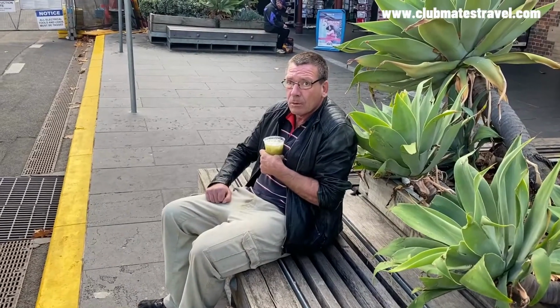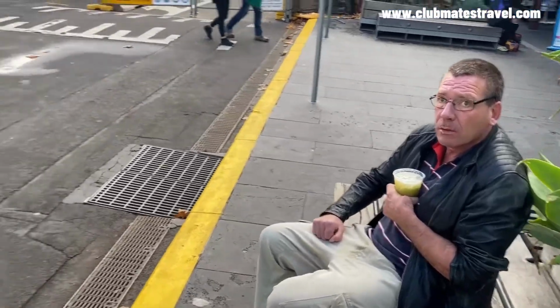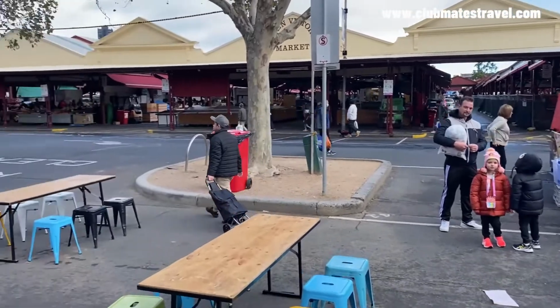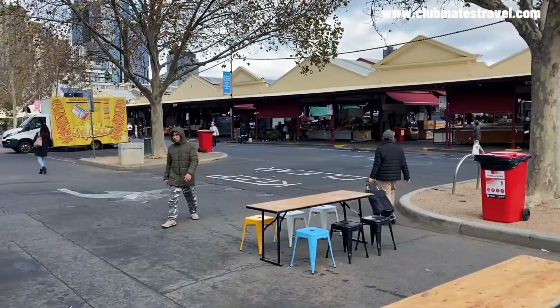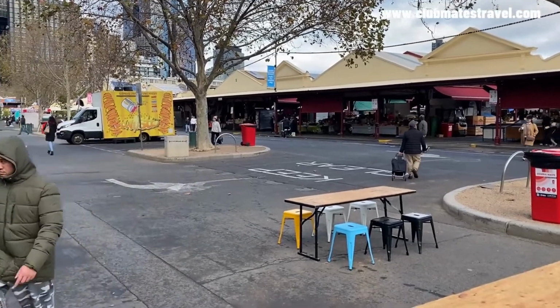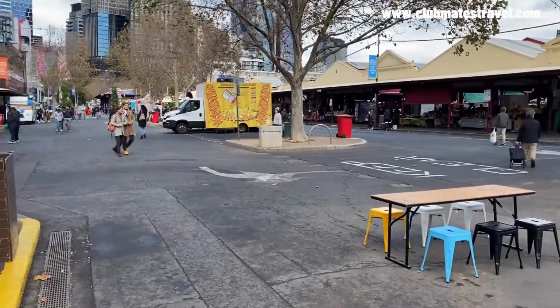Market. We're testing out the sugarcane juice today, and we're having a wander around Queen Vic markets. We've been through the fruit and veg and the delicatessens. We're going to go through some of the souvenir type of shops now and see what that looks like. See if we can pick up a bargain.